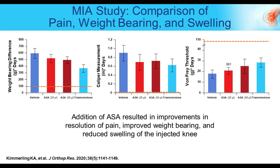If you look at the different charts, on the left are the weight-bearing differences, and you can see how two different levels of ASA reduce this. Again, triamcinolone is probably the strongest comparator that we have, and overall, I do use steroid in my practice quite a lot. It's great, it just doesn't last very long. So you can see here that the ASA is between saline and the triamcinolone. For the weight bearing, the same as for the caliper measurements, so the joint swelling, as well as the joint sensitivity with the von Frey threshold.